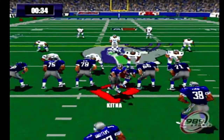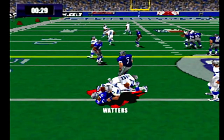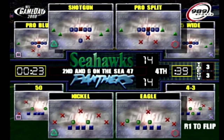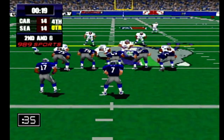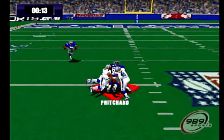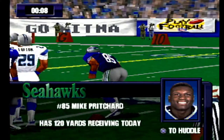Carolina calls the dime defense on this play. Green wraps and brings him down. Kitna reads the defense here on second down. Minter wraps and brings him down.